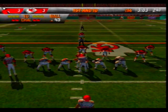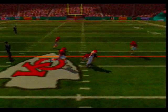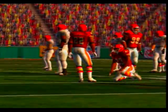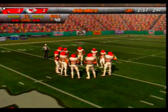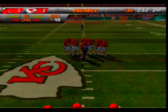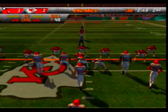You're turning it up. From the start, from the start. Douglas, the lone back. Pressure coming, and he makes the grab. I like the quick decision by the quarterback. The defense didn't have time to react. And that was a gain of 7. Ball on the 49-yard line.